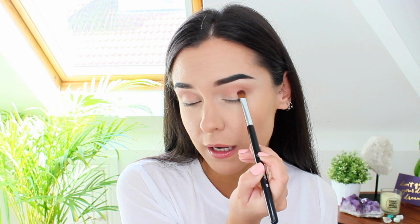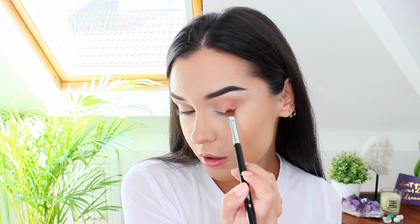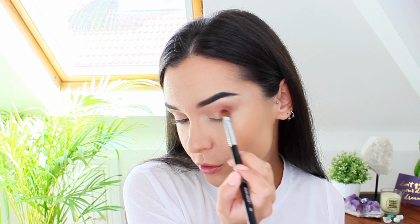I'm going to go in with Work It just because I think it's such a gorgeous colour. It's like an orangey pink. I'm going to put this on the outer and the inner corners of my lids. Oh my gosh, wow, that comes up so strong on top of the glitter glue. I don't think this would come up as strong if I hadn't used that, to be honest.